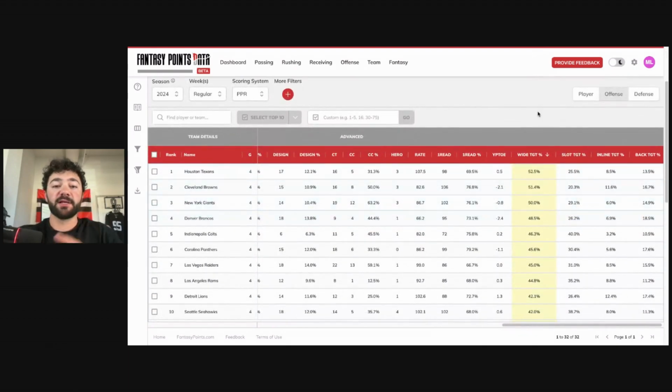Ideally, if we want to find a lean in the Atlanta passing game versus the Tampa Bay defense, we want to find somewhere that has a high target rate in terms of the out wide receivers or the running back targets on both sides. So we already have out wide. We already have running back for the Tampa Bay Buccaneers.